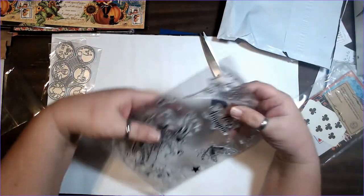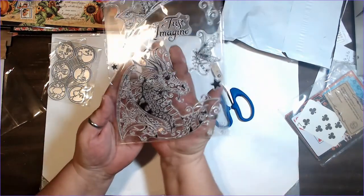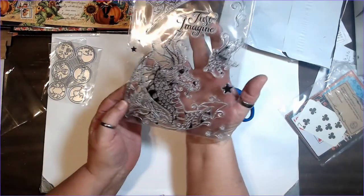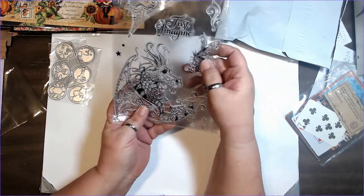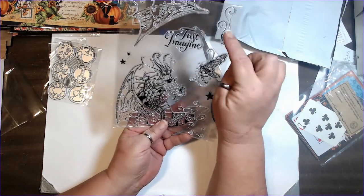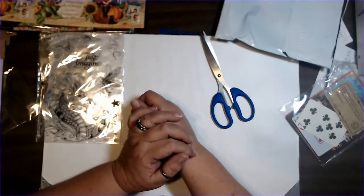Aha! This home decoration is a giant dragon stamp I have been waiting for. This is much larger than I thought it was going to be. But, yeah, whoa. It is a giant dragon. It says, just imagine, and it's got this beautiful dragonfly over here, and some swirls and some stars and stuff. And I just thought it was gorgeous, and I had to have it. So I ordered that, and that's what I got.